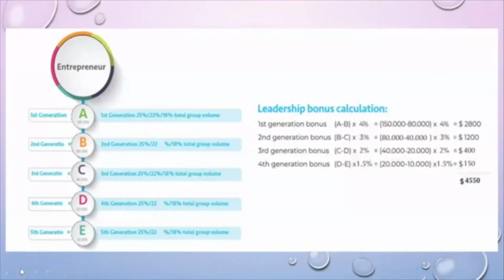So you see this in our book that explains the compensation plan. Okay, I want to just show you this part and then I'll answer all your questions on this. But what I just showed you before is actually how you create that. Okay, so in this leadership bonus calculation, your first generational bonus, you take A and you minus B. B is your second generation. So right here they're showing 150, right? Minus 80 times 4% is 2,800.